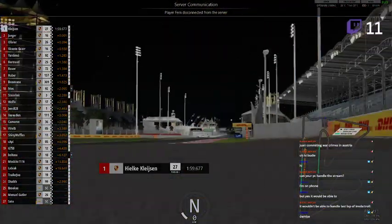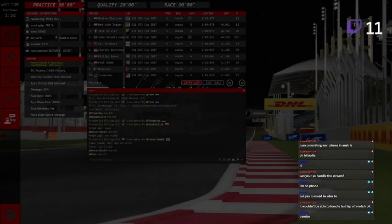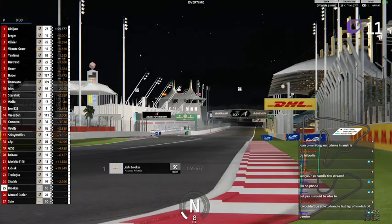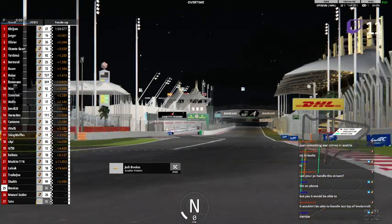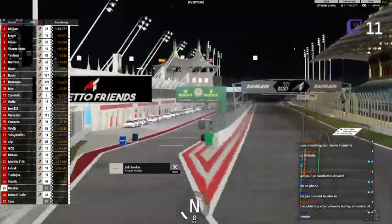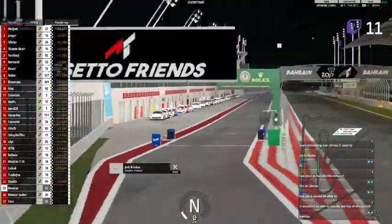Everybody's putting a lot of effort into these skins, and it's hurting my frame rate. Maybe it's just because I'm having to render. No, not that. That. Let's try and turn off driver names in the hope that I'll be able to see what's going on. Maybe that'll improve my frame rate. I don't think it does, actually. But let's see how we go.